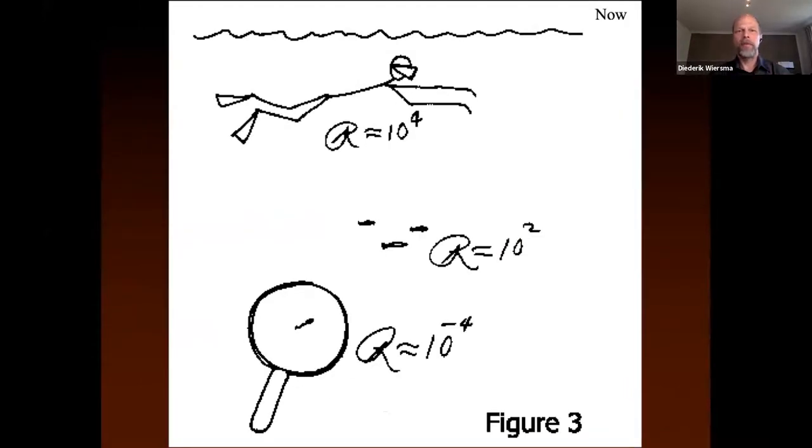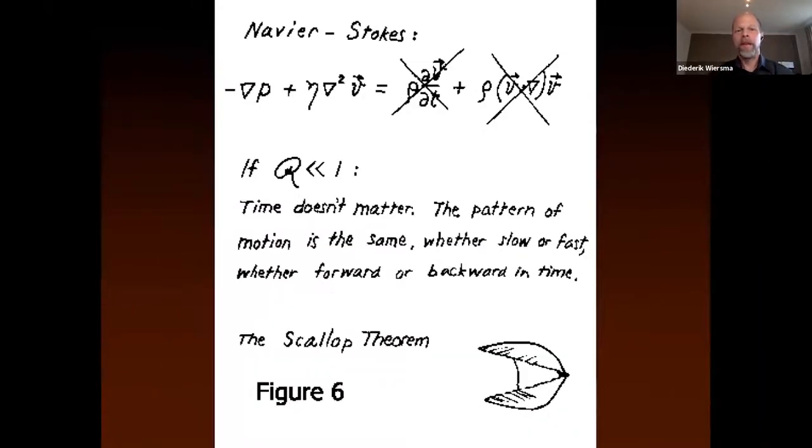And I'm showing you the figures here because I thought they were really beautiful. This is figure 3 of this paper of Purcell. This is the Reynolds number 10 to the 4 for a human being. This is his drawing of a human being. Here we have some small fish, and here we have some microorganisms that are swimming. And so the strategy for moving or for propulsion has to be very different. And then he comes up with this scallop theorem, and this is the scallop which is drawn there.